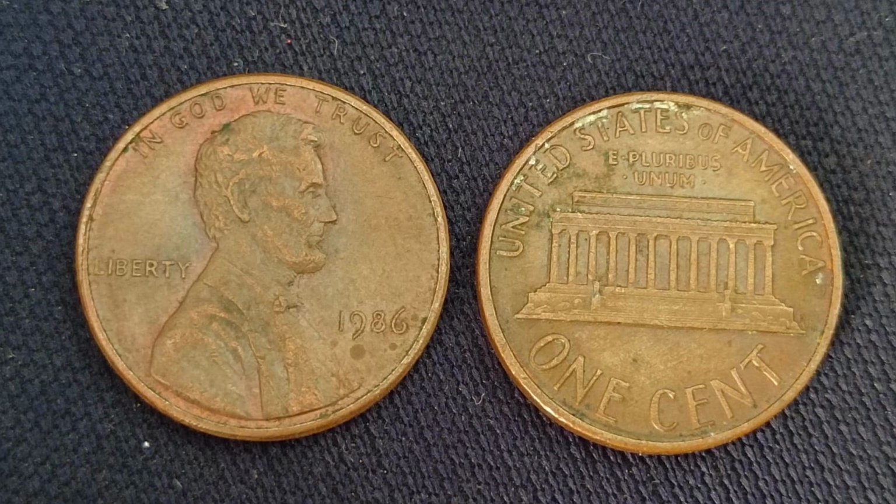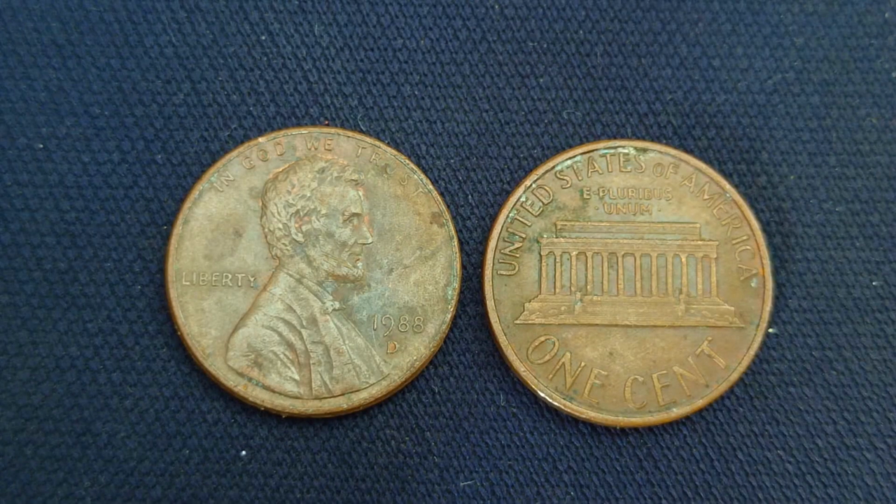And that is why the 1986 1 cent, with its extraordinary errors, mistakes, and unique possibilities, now stands as one of the most valuable coins ever, commanding a staggering $20 million price tag and inspiring collectors everywhere to take a second look at the change in their pockets, because you never know, the next great treasure might be waiting right in your hands. Next, 1988 D.